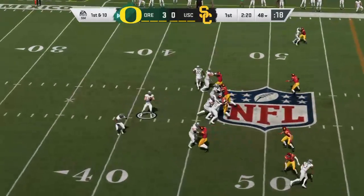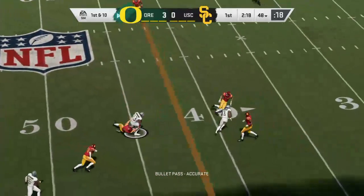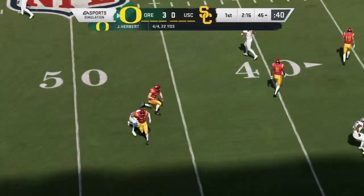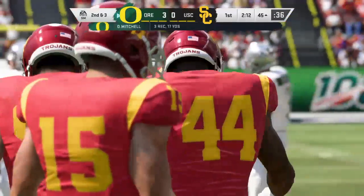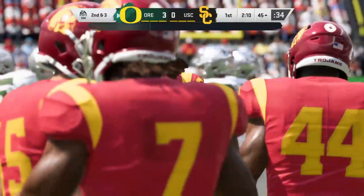He'll drop to throw. To the right side, it's caught by Mitchell. And he'll be brought down at the 45-yard line. A nice pickup on first down, 7 yards.